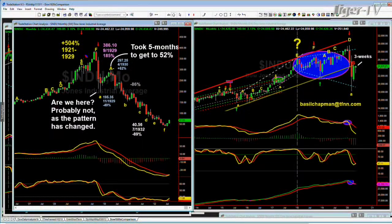So look, this is 1929. There was this rally to an all-time high of 386.10, September, the long weekend of September of 1929. There was a 185% gain. And then look what happens.